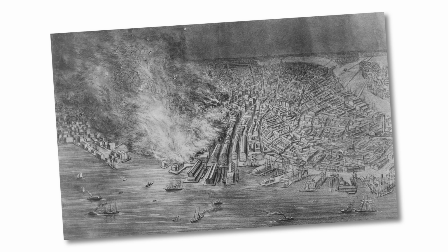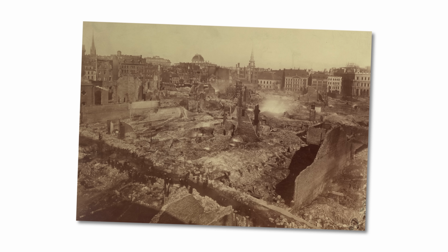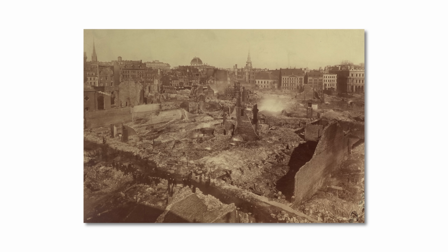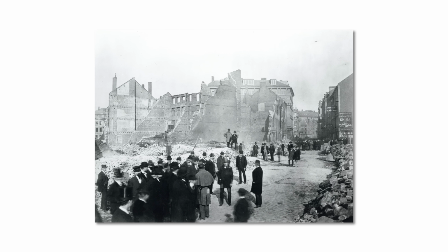One of the reasons that the fire spread so much was because of the narrow streets. So the fire actually promoted a lot of street widenings in the downtown area. You know, the myth is that the debris from the fire was used for land making. Honestly, I have found very little evidence of it.